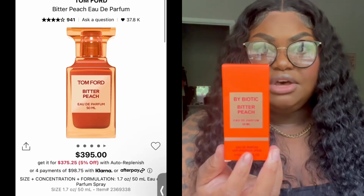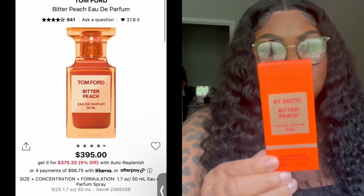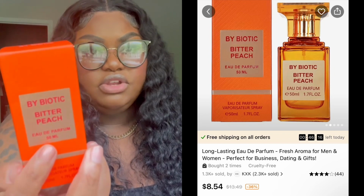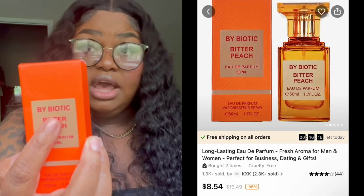So first we're going to get into the packaging. Same as the Tom Ford Lost Cherry, this is the box. It's supposed to be a dupe of the actual fragrance itself. I'm going to insert a clip of it somewhere up here so that you guys can see. But it also, like the other one, includes the ingredient list on the back so that you know what's in the fragrance. And then it has all the information. This particular vendor on Temu is called Biotic. They do a lot of higher end fragrance dupes and impressions, and Tom Ford is one of their main ones and their best seller. So like I said, this one is the Bitter Peach.